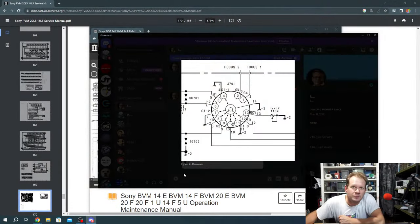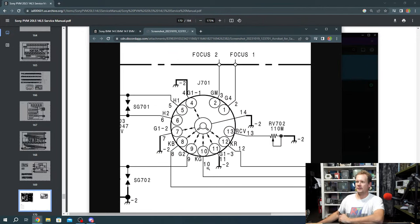Discord DMs. Okay, let's see if Keith's got something for me. Let's see what Keith's got for me on Discord. Ah, cool. So this is my pinout. Where'd you get this? Is this what I'm supposed to be looking at? Oh, okay, good. Thanks. Thanks, Keith. All right, so with Keith's help, we may be able to get this plugged up.